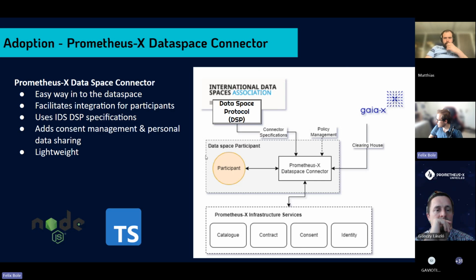So now to go into the Dataspace connector. Prometheus-X is building its own Dataspace connector. There are multiple reasons to that. The two most important are that we needed a way to handle personal data in consent, and none of the existing Dataspace connectors out there did that for the moment. And the other thing is that as we introduced the Dataspace use cases, we also needed a way to handle these types of contracts to authorize data exchanges.